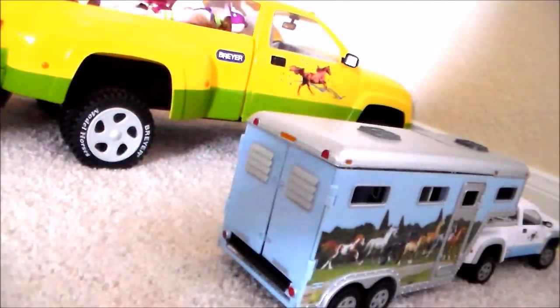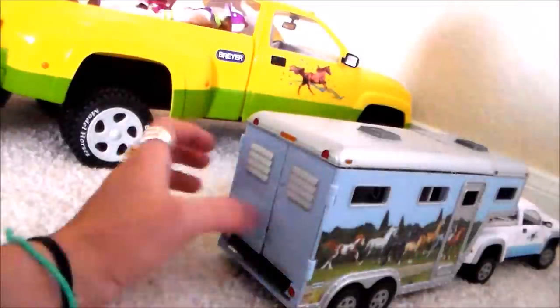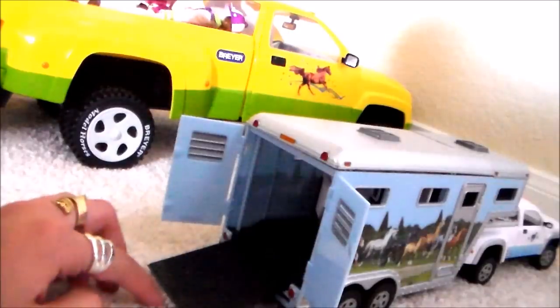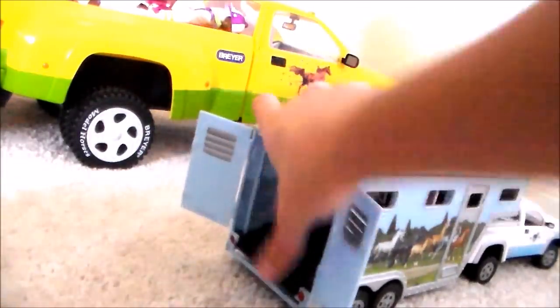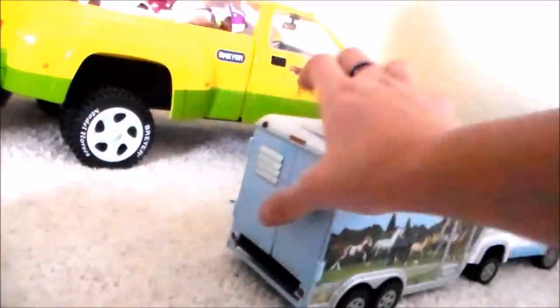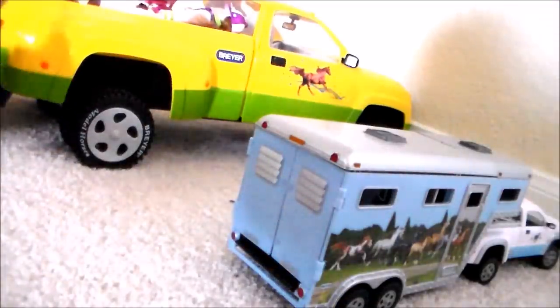That's that. Then over here, you probably remember this. This is my gooseneck Stablemates truck and trailer. It's actually pretty freaking cute if I could open it. Yeah, it's really cute. I love it. But I don't have enough Stablemates, so there's no horses in it. There we go. And then my traditional truck and trailer.